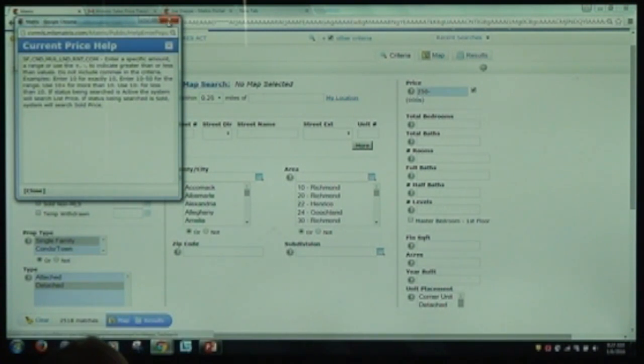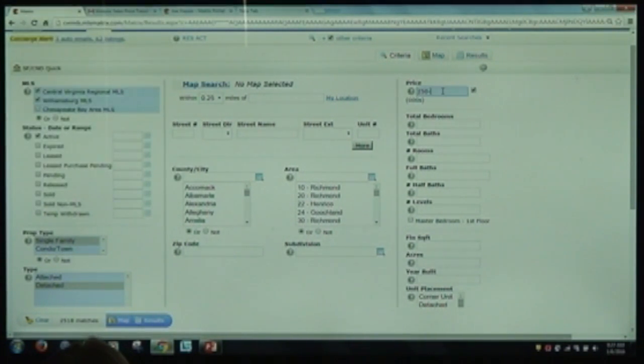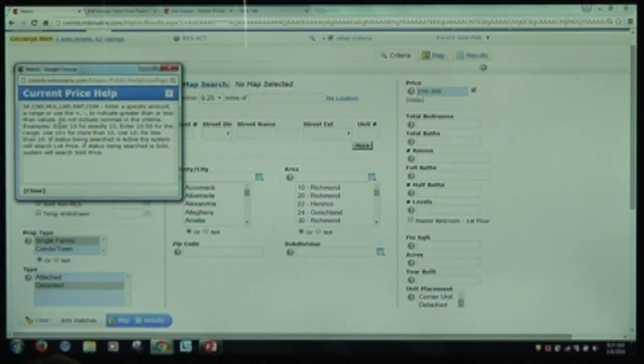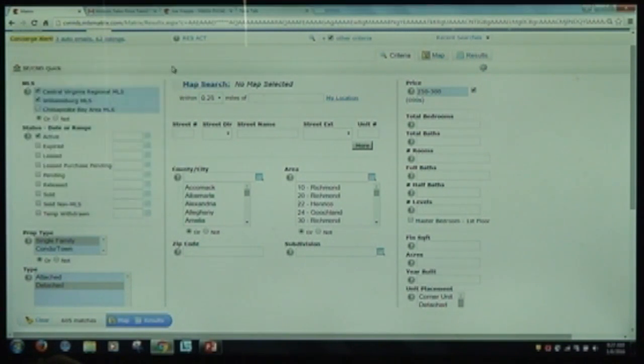Okay, so it's a little bit different, but once you get it, it's not hard, it's just different, and different is not necessarily always hard. Where did you see the question mark? Right to the left here. And that question mark contains that little cheat sheet that explains all of that information that you see right here. Matrix is very literal. Whatever you tell it to do, it's going to do it.